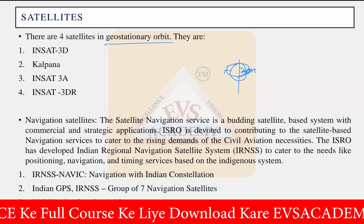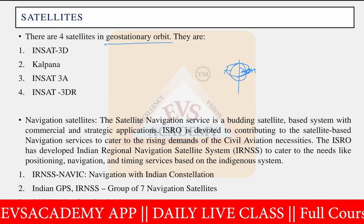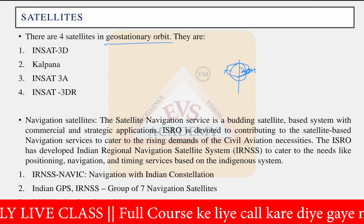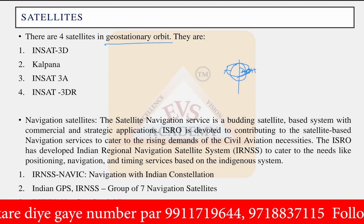throughout the time. So although the satellite is moving and Earth is moving, because of the movement of both, the satellite's view is only to a single point, to a single area. So that would be the geostationary orbit. Geostationary orbit is mainly used for communication purposes.